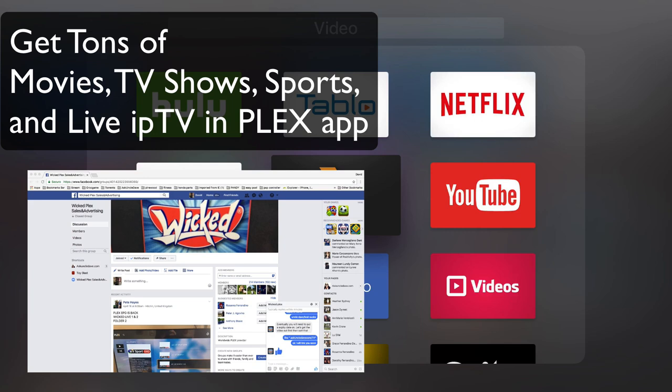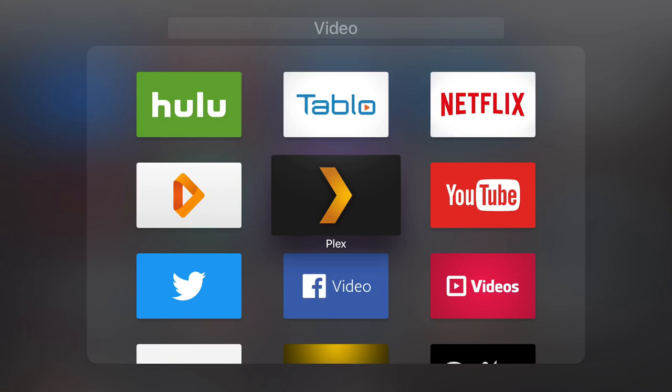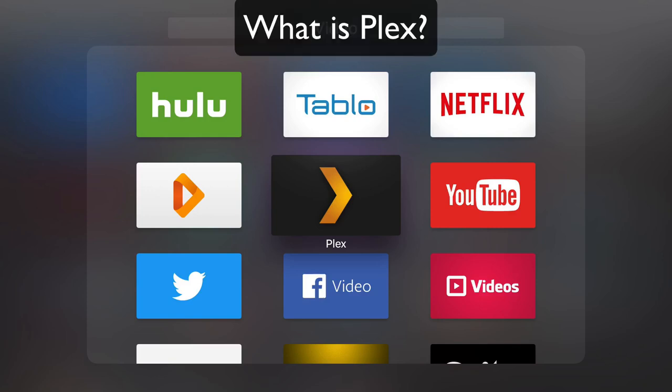There's IPTV servers that have live service. It has movies, TV shows, tons and tons of content. You can request a video on demand. There's pay-per-view events. There's everything on this. Now, first, before I talk to you about Wicked Plex, I'm going to tell you about how it all works. But first, let me tell you a little bit about Plex, in case you're new to this.